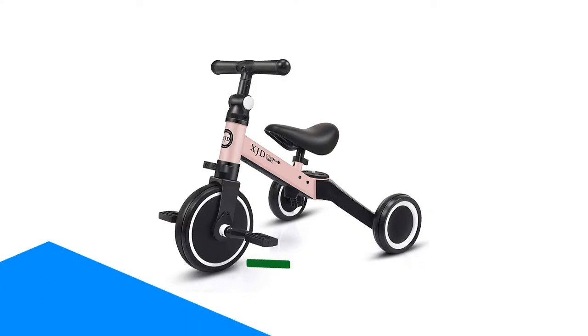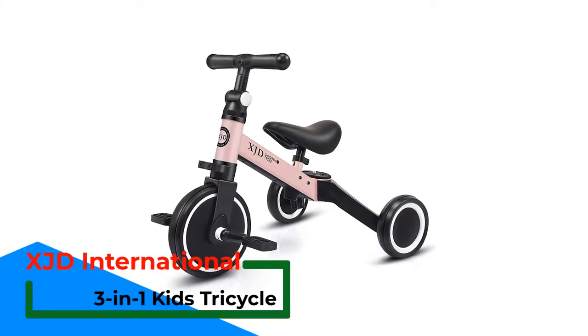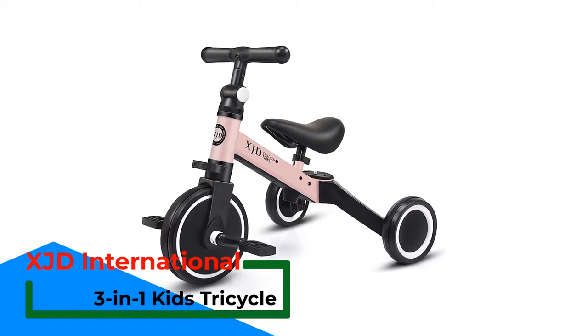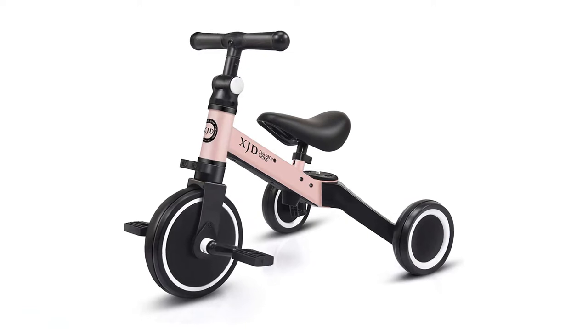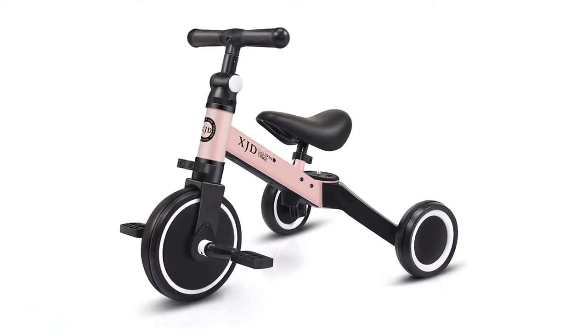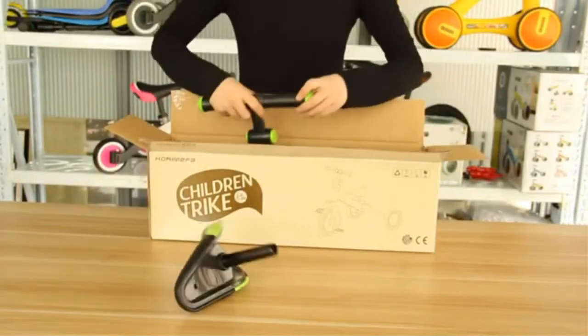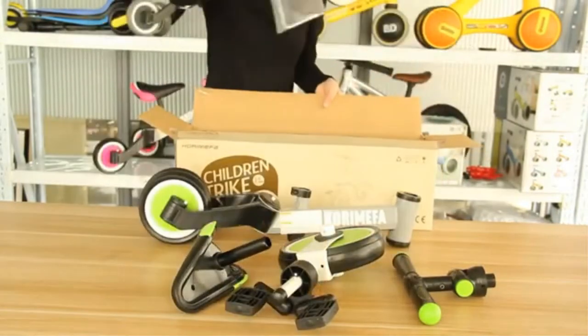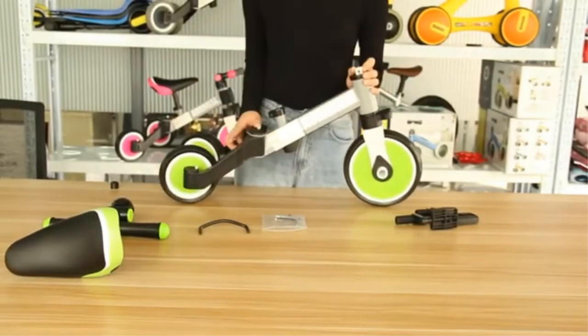Number 4. XJD International 3-in-1 Kids Tricycle. With a 3-in-1 design, this tricycle is capable of transforming into a balance bike once your youngster is ready. As a trike, it's recommended for children aged 10 months to 2 years. From the ages of 2 to 3, they can use it as a balance bike. The trike is easy to assemble and use. As your toddler grows, you can adjust the handlebars and seat to fit.